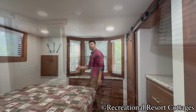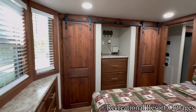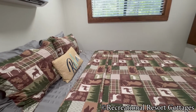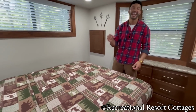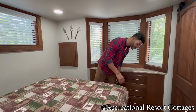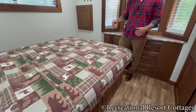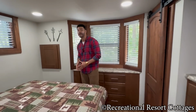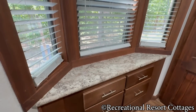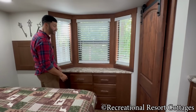So you'll see here in this primary bedroom, look at the sleeping space. Relax is what the pillow says, because that's all you're going to do when you're here in this cabin and this luxury tiny home. You have everything in here for your needs. Again, it has a bed box that this is on. So this is going to be a queen size built-in bed box for your convenience. And again, you're going to have a bay window here off the rear of the home, additional dresser space that's going to be down below.